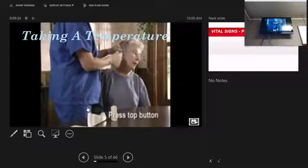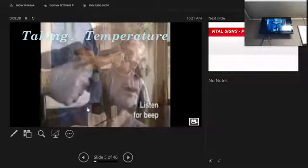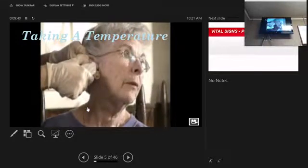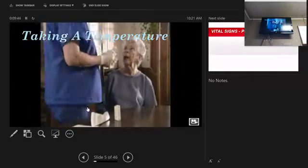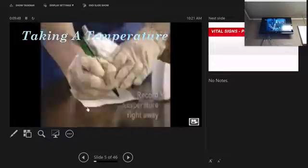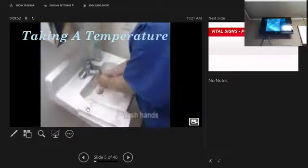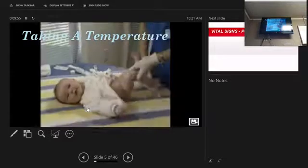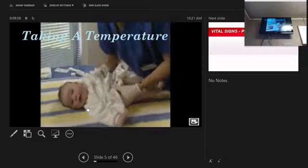Press the top button as you insert the probe. Then listen for a beep, which will only take a few seconds. The beep indicates that the temperature has been taken. Remove the probe from the ear. Read the temperature. Record it right away so you don't forget it. Wash your hands.